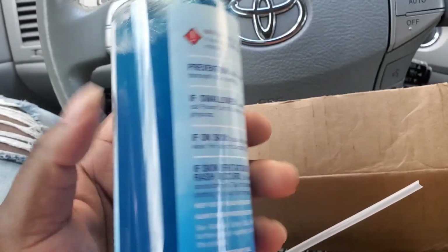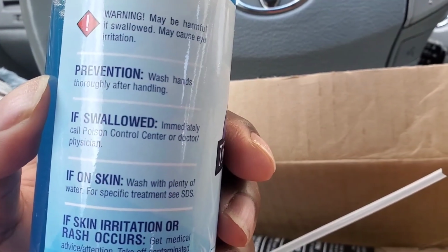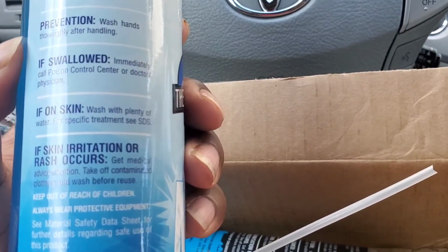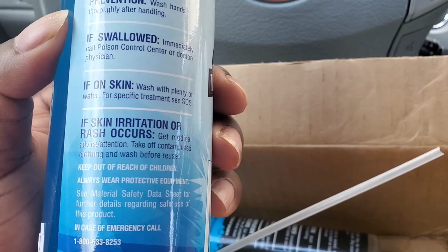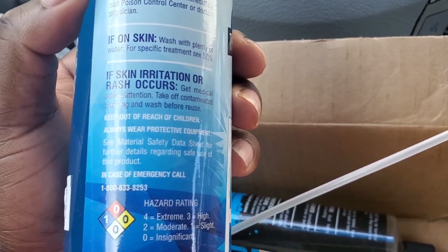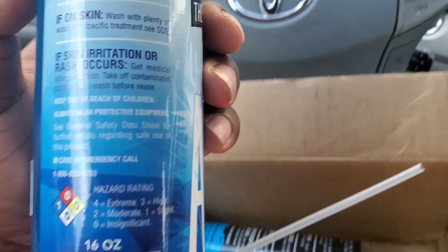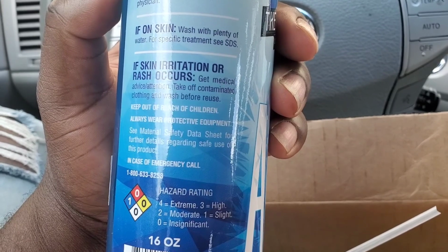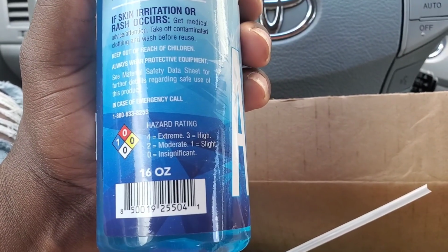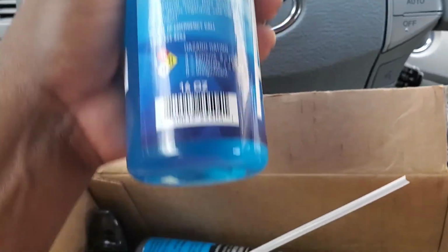Now, this is basically for the vehicle, you know, to protect your paint. It said prevention: hand wash thoroughly after handling. If swallowed, immediately call poison control center or doctor, physician. If on skin, wash with plenty of water. For specified treatment, SDS. I don't even know what that is. If skin irritation or rash occurs, get medical advice. Attention, take off contaminated clothing and wash before reuse. I'm trying to read it through the camera, guys. So yes, this is the hazard. It said extremely high, moderate, slight, insignificant. Okay, 16 ounce.